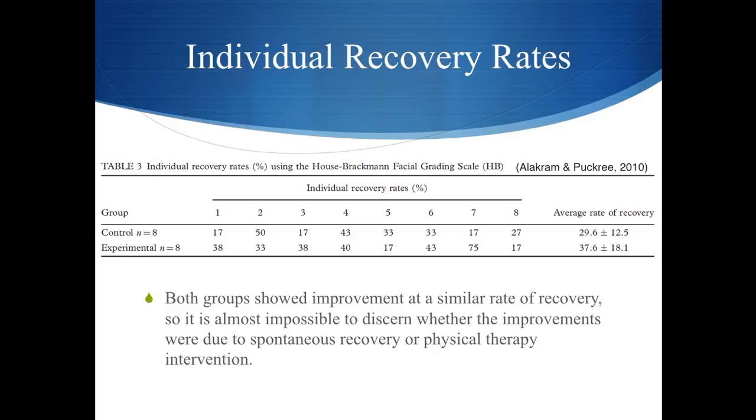Here are the individual recovery rates. Both groups showed improvement at a similar rate of recovery. However, it's almost impossible to actually figure out whether the improvements were due to spontaneous recovery of the facial nerve or if actual physical therapy intervention played a huge role in that. However, the experimental group individually showed higher rates of recovery compared to the control group.